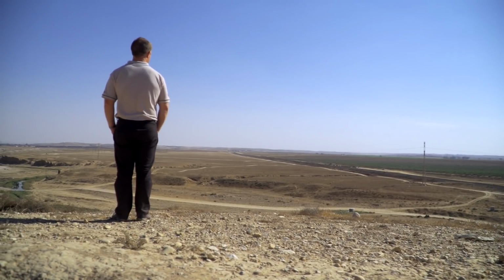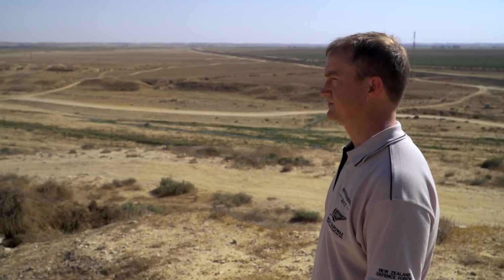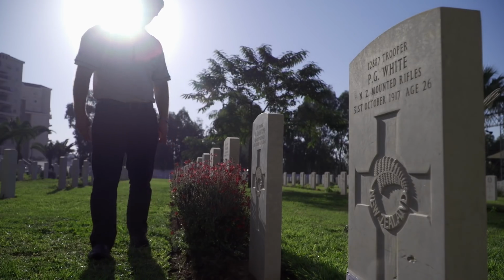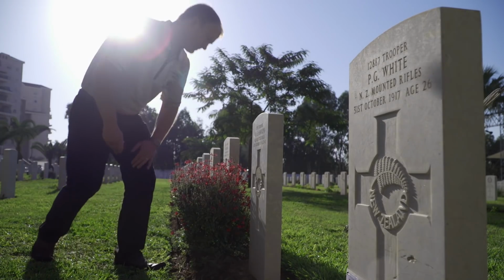Personally, as we visit the battlefields and the cemeteries here in Israel, it has allowed me to put into context how the battles were actually fought and the conditions in which the soldiers had to survive and fight these battles. And for that, I feel very lucky and very privileged. It reminds me that at the heart of any war is sacrifice and human suffering. And it is important that we don't forget that and remember those who have died and served before us.